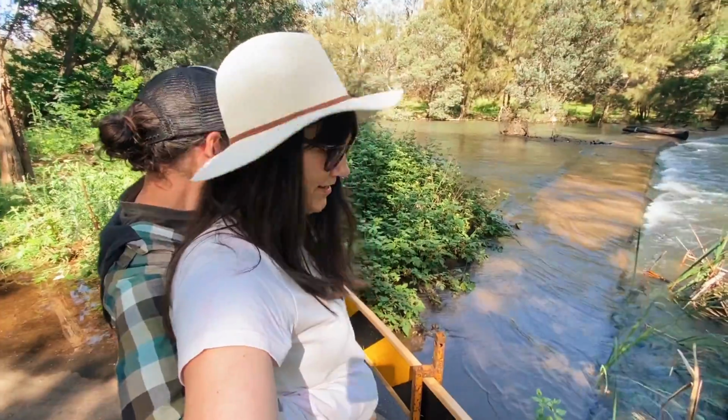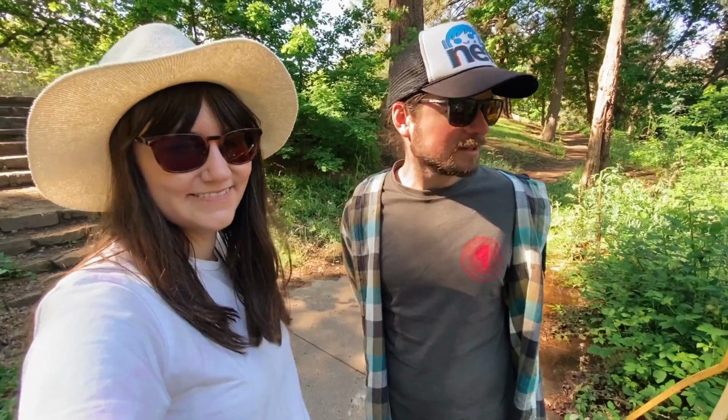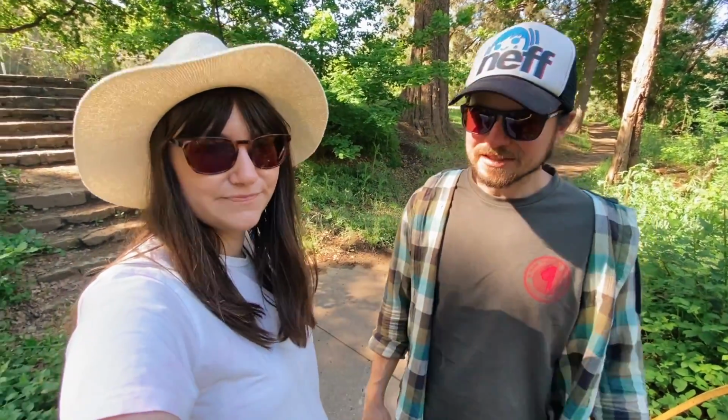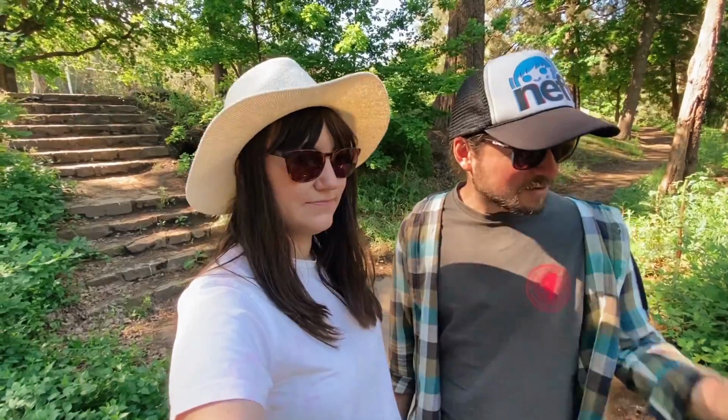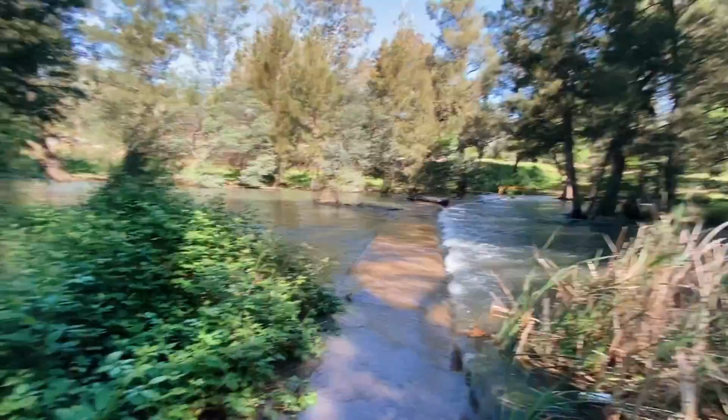It's been raining a lot. You can see that the river here is very high. This is the Murrumbidgee River. This area is called the Cotter. There is a Cotter Dam. This is definitely not the Cotter Dam, but it's meant to be a path. You're meant to be able to walk across here, go left and follow the river for many k's.